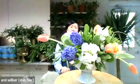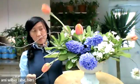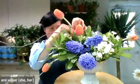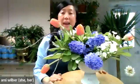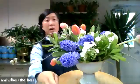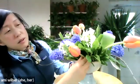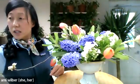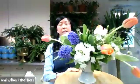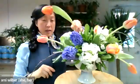And sometimes what I like to do is just kind of have a look, see what I want. And I think that I want to take this a little bit higher. So I'm going to take this tulip and I'm going to have her come up and out a little bit. Yeah, so like that. I'm going to put another tulip down here. Like that. And then if I look at this side, I think I want to bring this up a little bit. So I'm going to have the tulip come up over here.